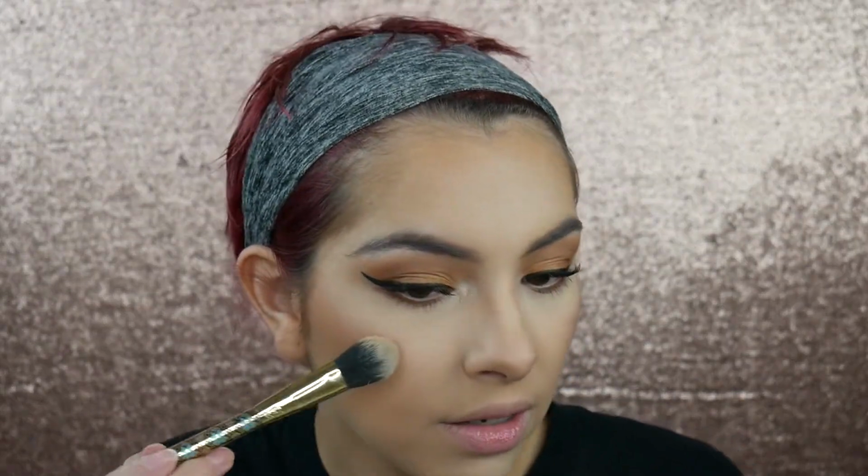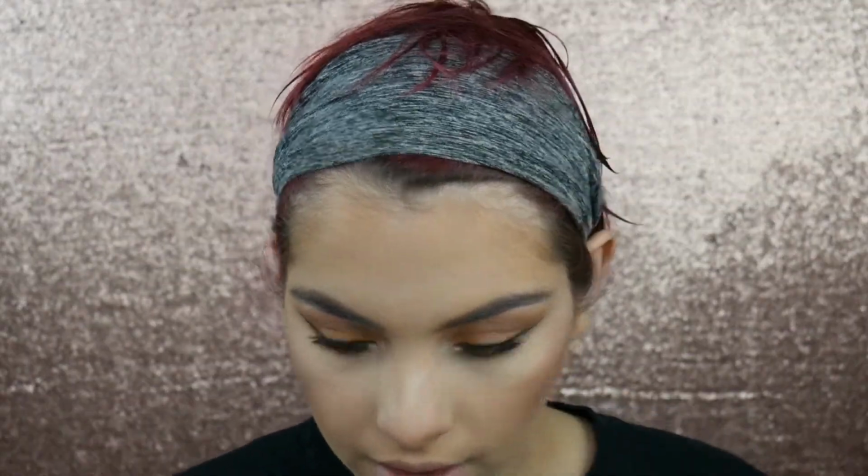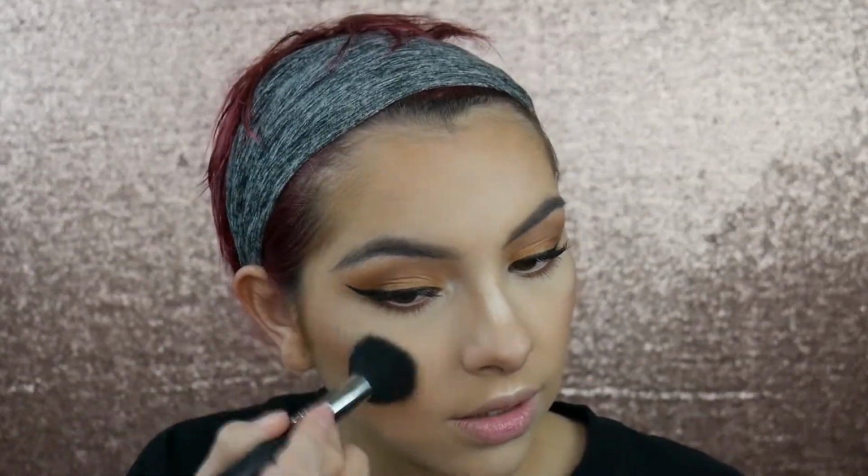And now I feel like I have to do it to this side to make it even. Just gonna take whatever's left on this brush. And then I'm gonna apply some to the center of my face. Then I'm just gonna take some on my finger to put right here. It's definitely a pretty color. It just gets really intense with that Fix Plus.